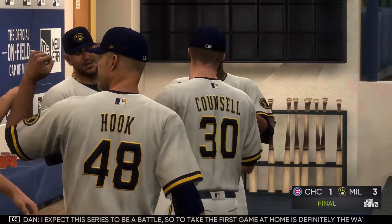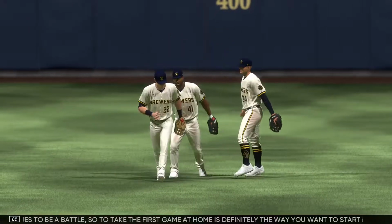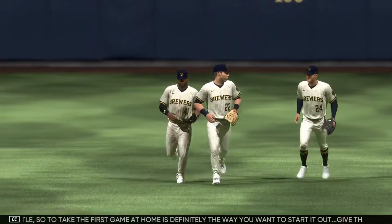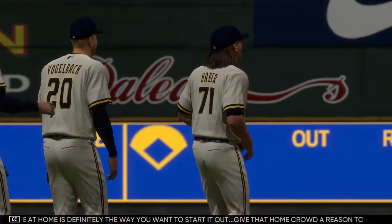I expect this series to be a battle, so to take the first game at home is definitely the way you want to start it out. Give that home crowd a reason to come back tomorrow for what will hopefully be another solid performance.